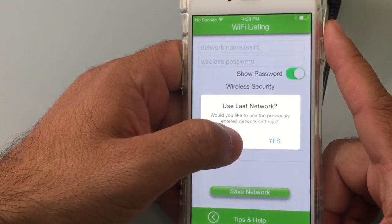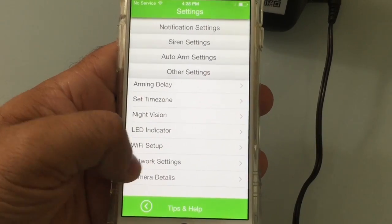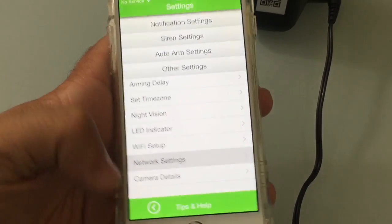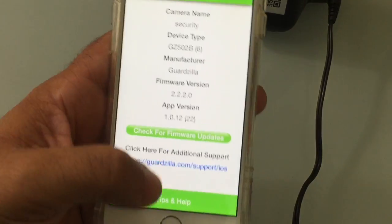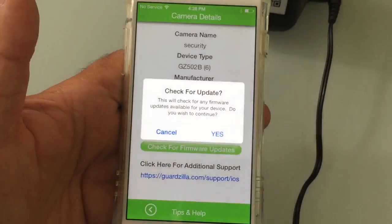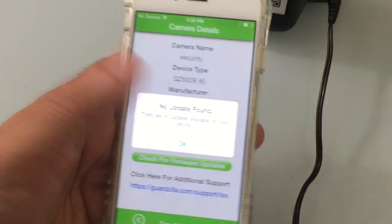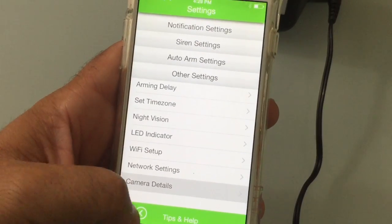You have your Wi-Fi setup, so let's cancel out of that. You have network settings, and your network settings are going to talk about your IP address, primary DNS, all that good stuff, technical stuff. Camera details, firmware. You can also check if there's a firmware update. So we'll go ahead and do a check, and there are no updates available. And then pretty much those are all the major features.